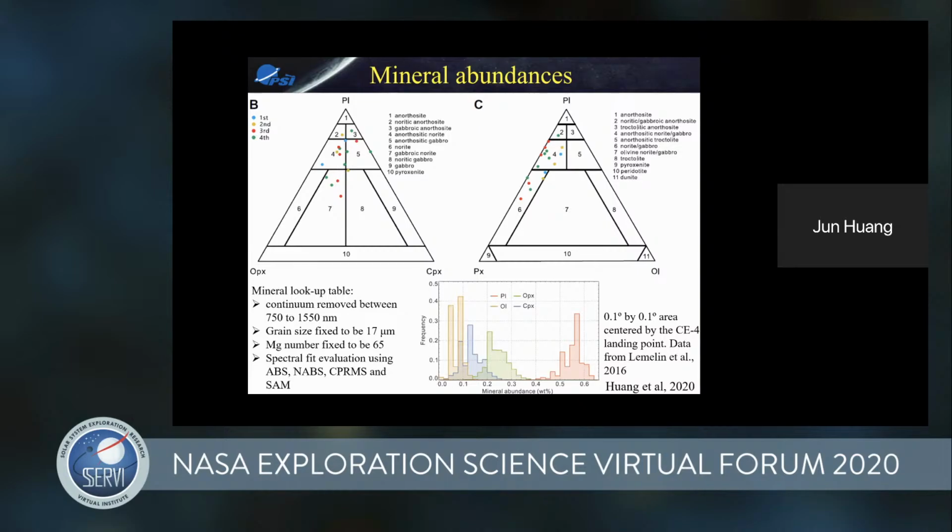So we plot the mineral abundance in the plots above, and as you can see, there are some variations, but most of them are dominated by plagioclase and pyroxene. Our results about the mineral abundance observed in situ are consistent with previous work by our colleague using Kaguya and M3 data using a similar mineral lookup table approach.